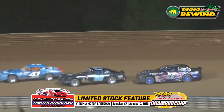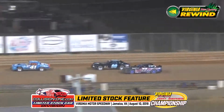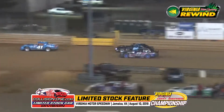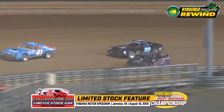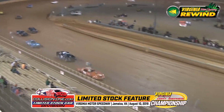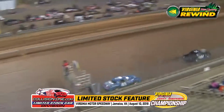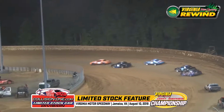Champion to the inside, the left rear of Bradley. Bradley's going to make the pass as they go down into turn number 2. Gibbons is going to try to follow suit as they go through turn number 3. James Gibbons is going to follow through the door, and as they go down to turn number 4 across the start-finish line, Champion's going to maintain the spot as they go off into turn number 1.